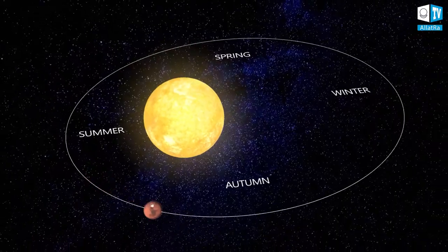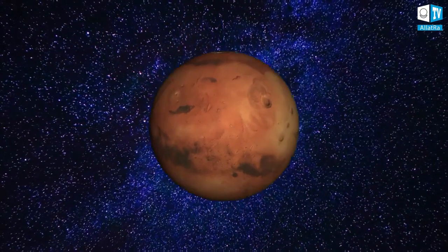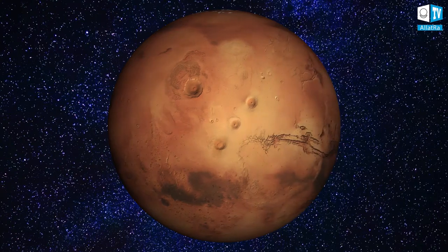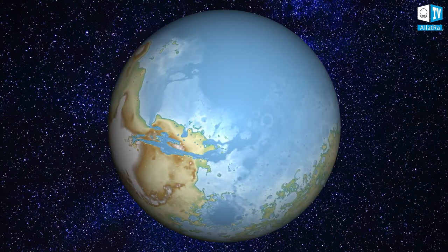Four seasons of the year follow each other there. Mars has polar ice caps, mountains, deserts, and sandstorms. Although nowadays Mars is a lifeless desert, there's evidence that in ancient times there were rivers and oceans, and its climate and atmosphere were similar to the earthly ones.